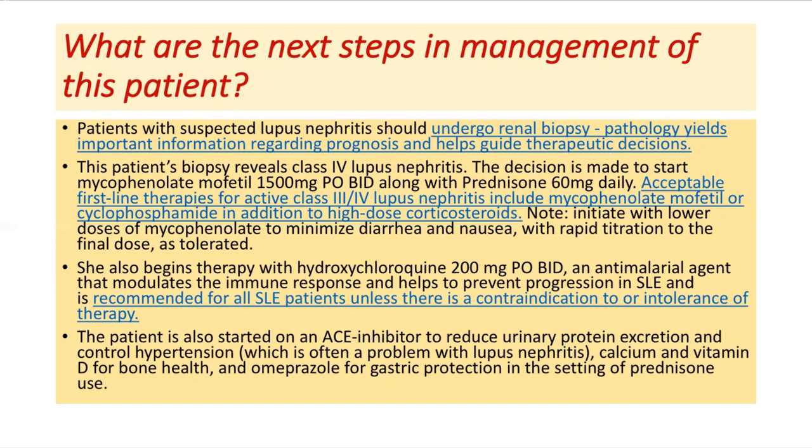عايزين نقول نوت إن نبتدي الجرعة بتاع المايكوفينوليت بدوز صغيرة وبعدين نعلى للدوز اللي احنا عايزين نديها في الآخر. Initiate with lower doses of mycophenolate to minimize diarrhea and nausea with rapid titration to the final dose as tolerated. بالإضافة للمايكوفينوليت والكورتيزون, she also begins therapy with hydroxychloroquine. Hydroxychloroquine is recommended for all patients unless there is a contraindication to or intolerance of the therapy.